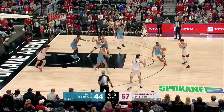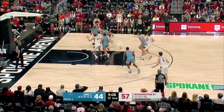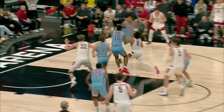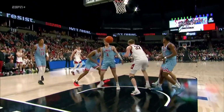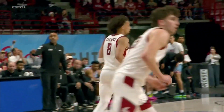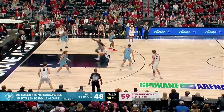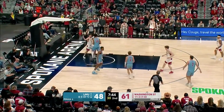Well, we talked about the next 4 minutes, and 2 of those minutes have gone by already, and Washington State has extended their lead. Oh, wow. Nate Palmeese gets downhill. It's very difficult to stop him because he's big enough and strong enough to take the hit and still be able to finish. This team has a lot of good pieces. It's unfortunate, again, they're a few bodies down, because there's no way he can guard Palmeese that far from the bucket. You're just inviting dribble penetration. And that's what just happened, Coach. He's too quick.